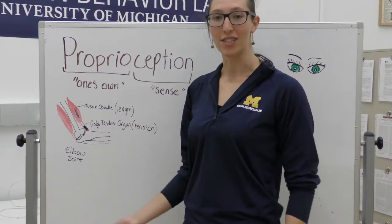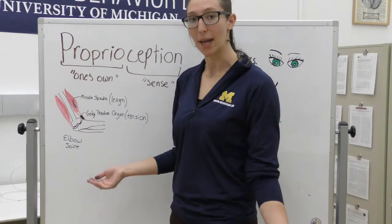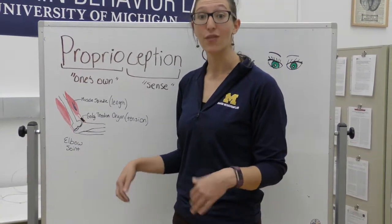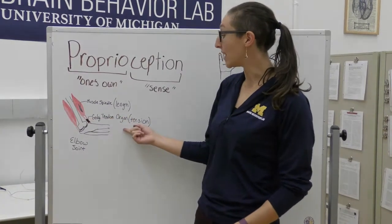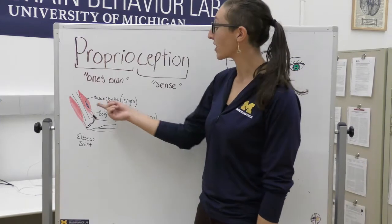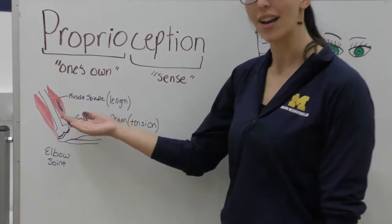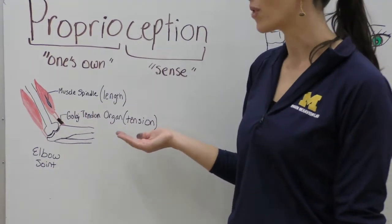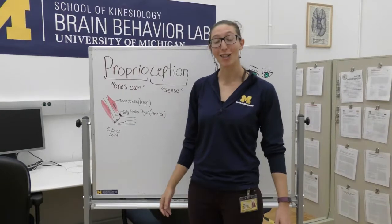Remember how we talked about receptors in the skin that give information on temperature? These are receptors inside the muscles that give information on the muscle. There's one at the end that gives information on tension or tightness. And then there's another type inside the muscle that gives information on how long it is. This tells your brain exactly where your arms and legs and the rest of your body are located.